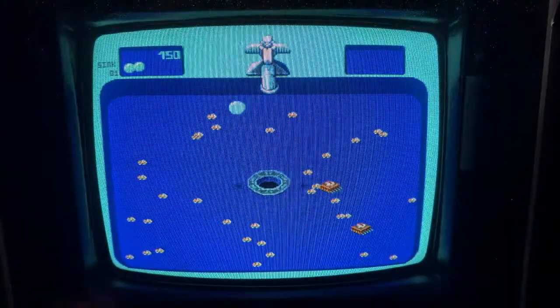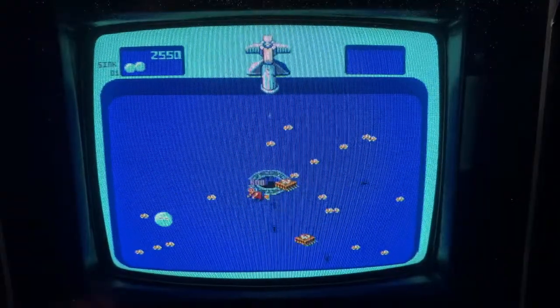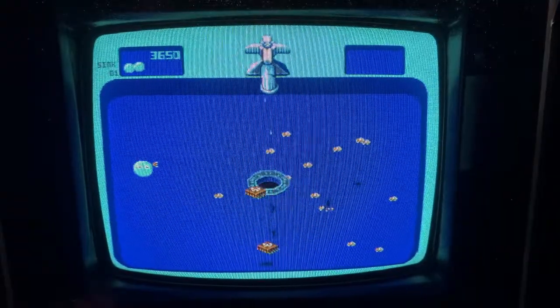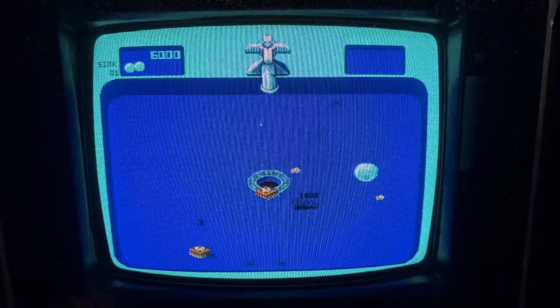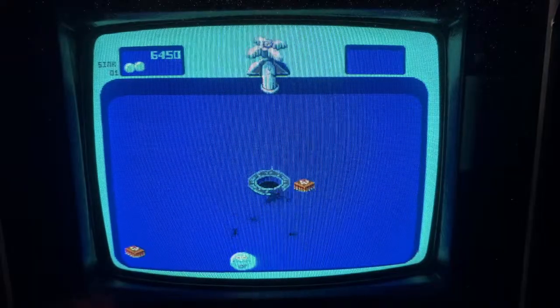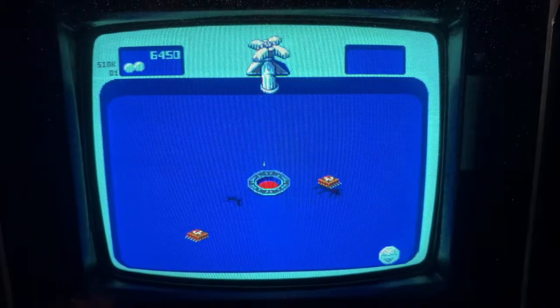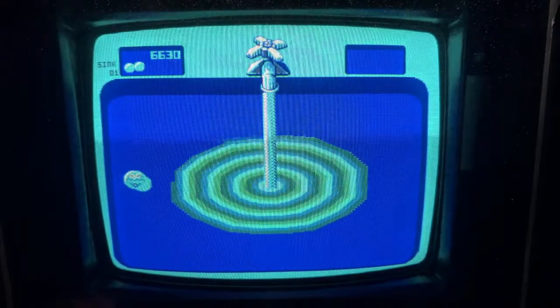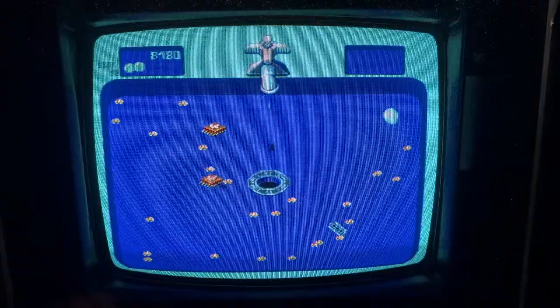Whoops. I keep hitting the button, which starts the game, because there's only one button. Alright, we got our broom. Lost our dive ahead bonus, but that's okay.